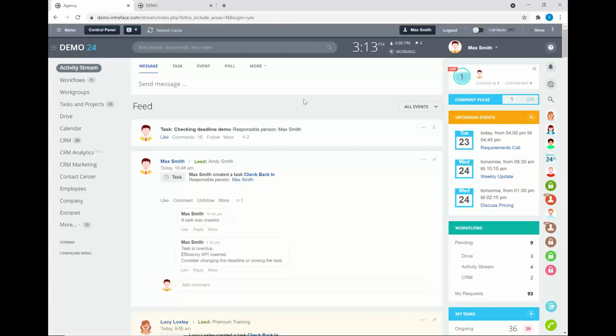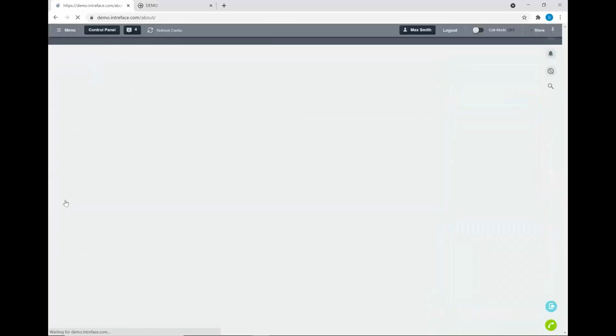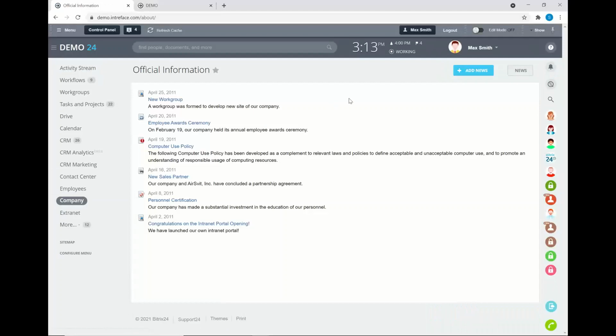What we can do first of all is create a page, and that will be done in the control panel. So we have a company module here. We're going to create our own page within this module to store company policies. That's a very common page that you may see in an intranet site, to store all of the policies for your organization. So let's have a look at how we can create our very own page in the system.